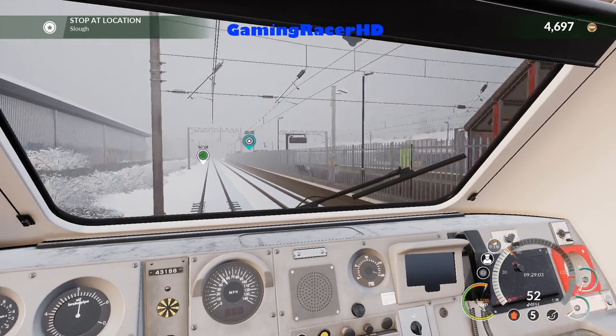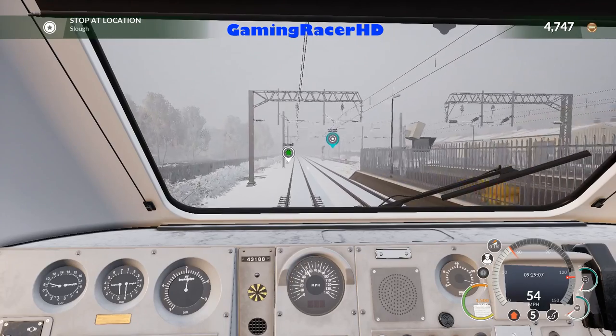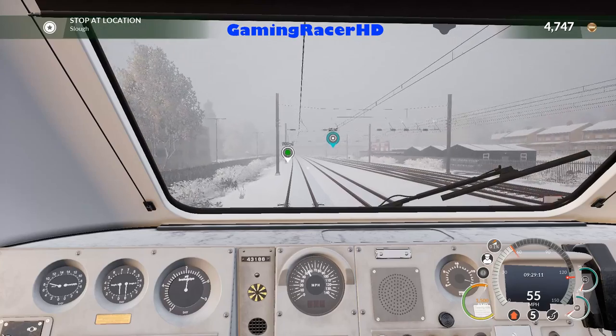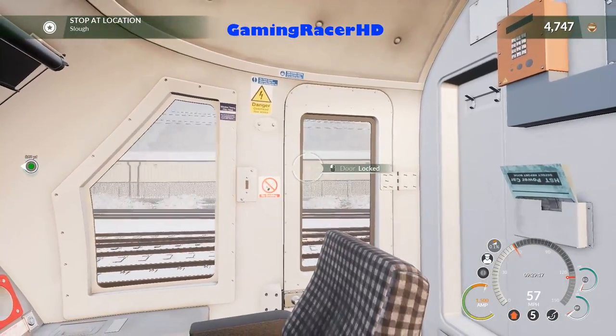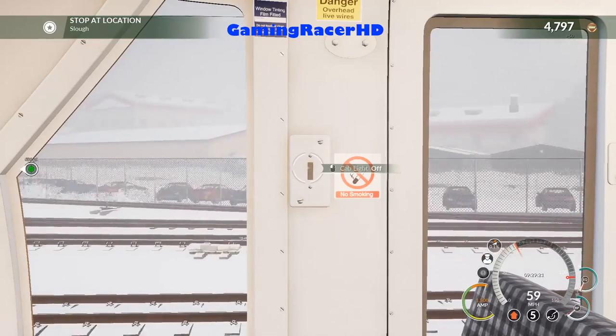I believe M comes up with the map. No, it doesn't. There's an in-game map which connects. I don't really remember what button it is, unfortunately. So I would have thought it was M or B, I guess. No, not B or M.